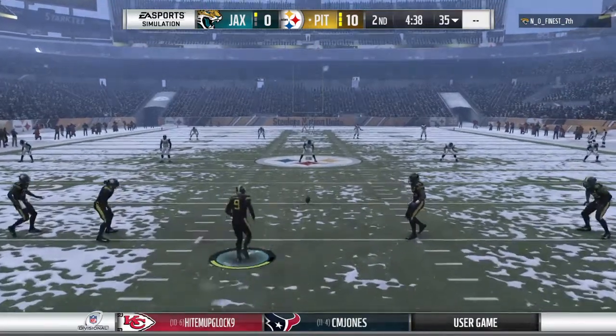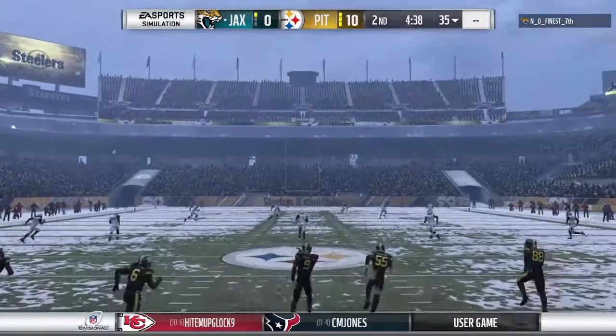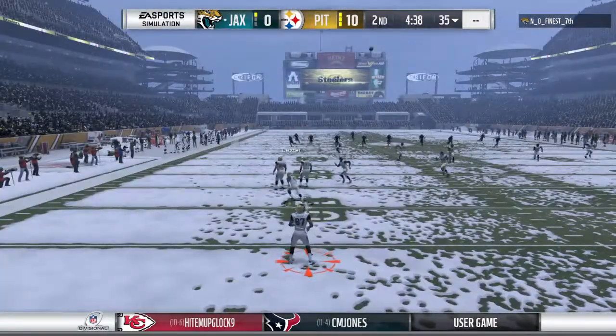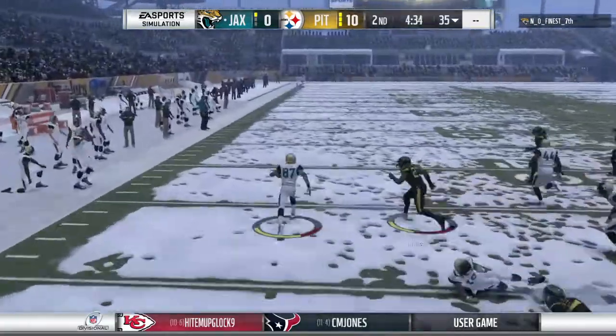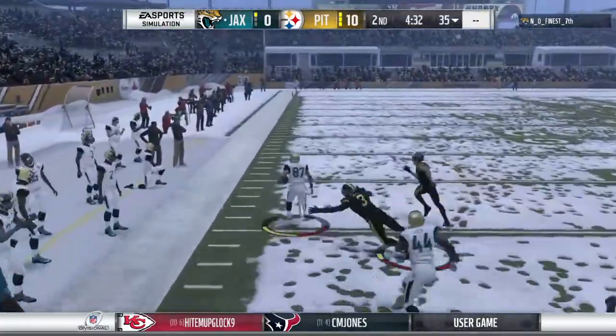After the successful field goal try, here's Boswell to send it away. This is taken at his 4. And some room to maneuver.